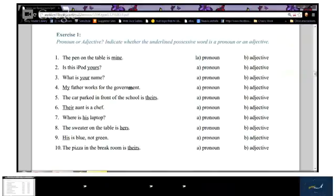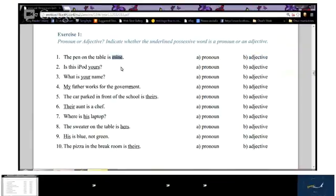Now, I want you to tell me, is this going to be a pronoun or an adjective? Now, remember, adjectives modify. It is a pronoun, I guess. Okay, good. Yes, this is a pronoun. Adjectives modify nouns, and they're usually placed right before nouns. There is no noun following mine. As well, the word would need to be my. So this here, yes, is a pronoun. Very good.